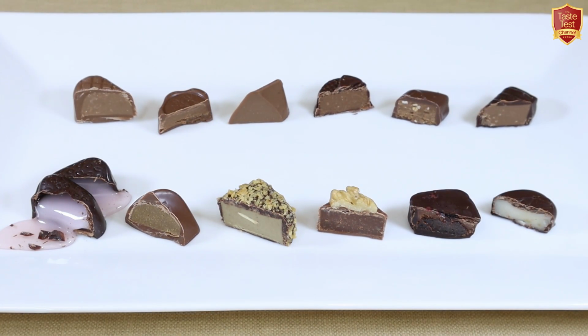So just to round up, based on the creams alone, the top 3 would have to be Fortnum and Mason, followed by Venky, followed by Sprungli.